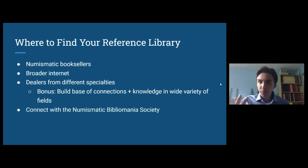And you can connect with the Numismatic Bibliomania Society as well. I mentioned coinbooks.org earlier. Becoming a member of the Numismatic Bibliomania Society is always a great way to learn more about books and how you should approach collecting books. So that's always a great resource as well. I highly recommend you do that if you're not already.